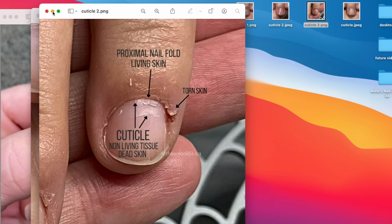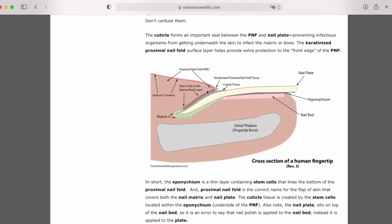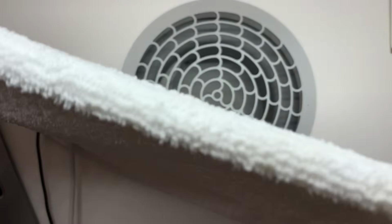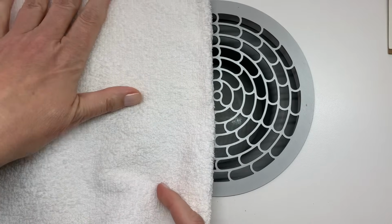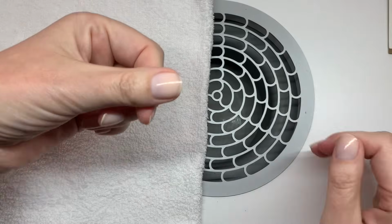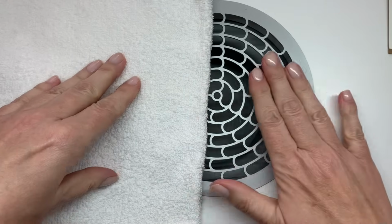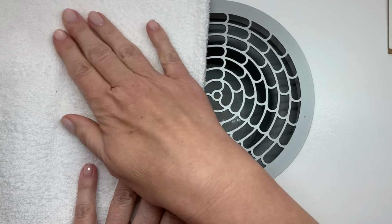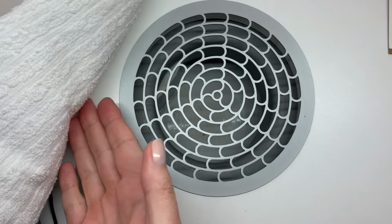All right, so I'm going to show you on my table right here what I'm talking about. Let's go back to Doug's picture. All right, so the proximal nail fold, again, it's a fold. So this is a towel and this is a fold. Let's imagine that this is a nail, we're looking at it like this, okay? So this skin is here, this is the nail. So the proximal nail fold is actually almost a skin flap. Think of it as a flap.